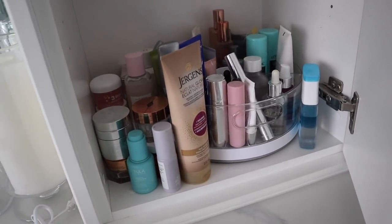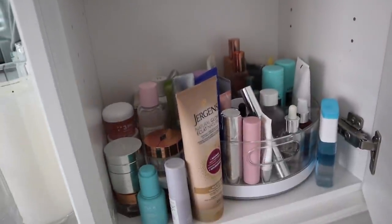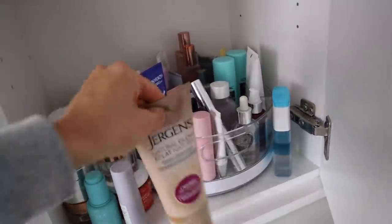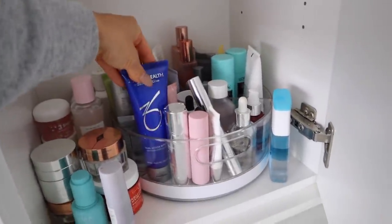If I were to show you, honestly, my skincare is just getting crazy. I need to organize this when I get back. I don't really have time today, but it's just an overload on skincare. See, oh yeah, I do have one of their products right here. But yeah, lots of stuff.